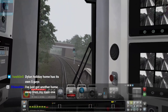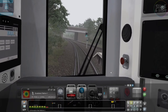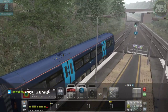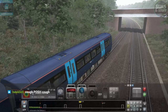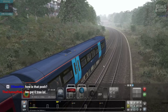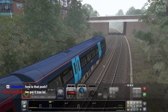Does sound quite nice with the birds doing the tweety thing. Oh, I got points, look. We're in the plus. That's definitely whistly. Yeah, most of us haven't got three Christmas trees and have gone to Dubai for Christmas. Got zero trees. Yeah, my decorations came down at past 7 on Christmas Day morning.